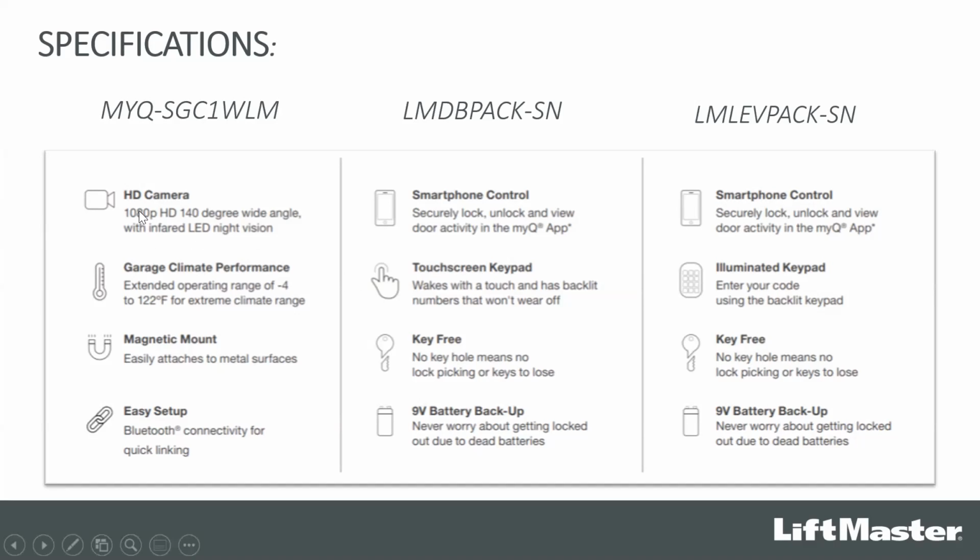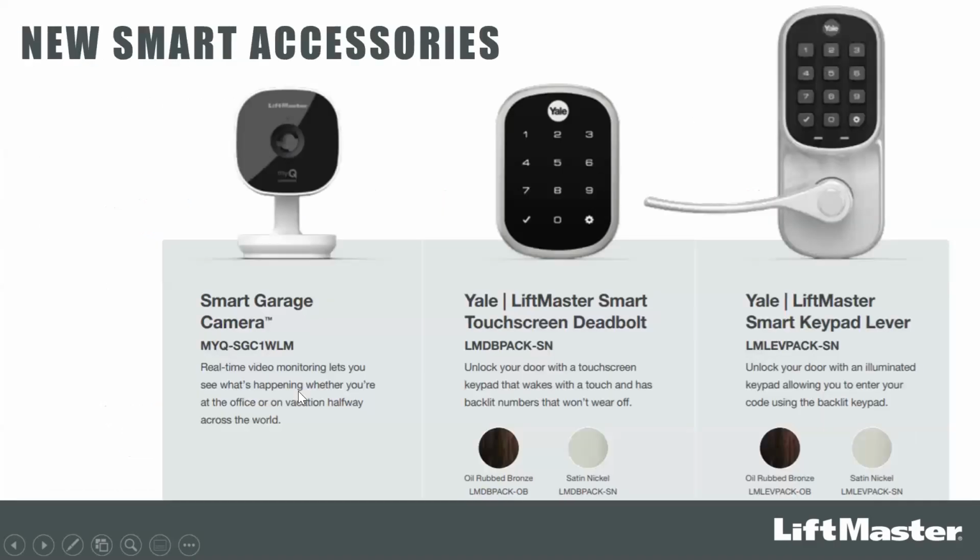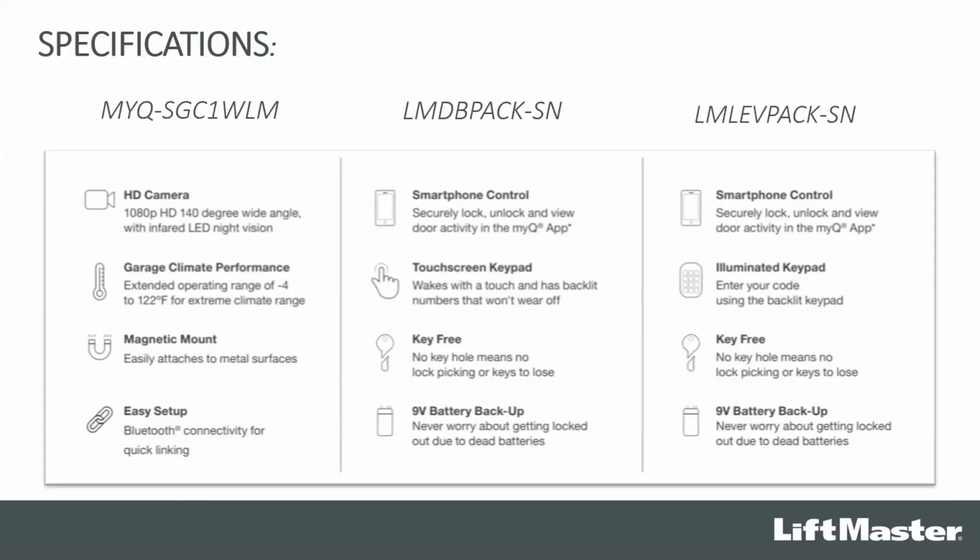This camera has the same details as the 85503 camera. It's just a different look, just to remind you. Oh, it'll be on the next screen as well. Magnetic mount if you want to mount it onto an existing opener. Garage climate performance, same HD camera, 1080p HD wide angle lens with night vision. And then it's easy Bluetooth setup, same setup.